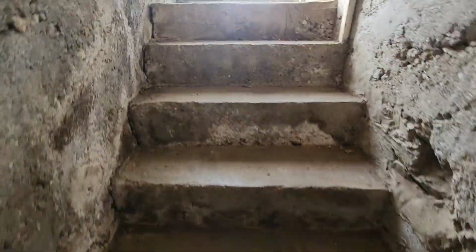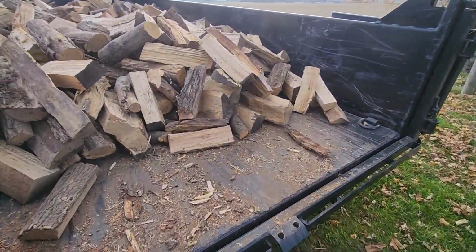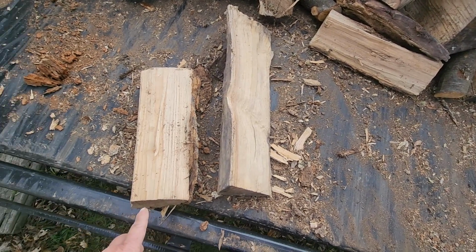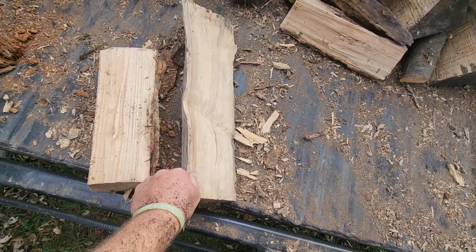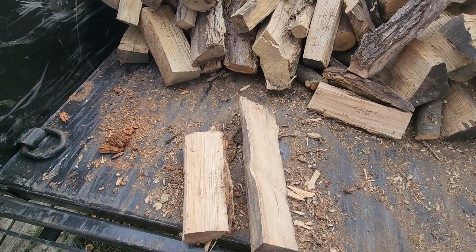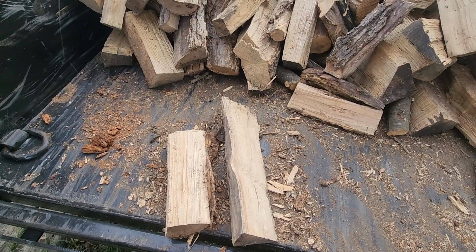Problem that I'm having with this firewood is that the lengths are all over the place. I got a lot cut at this size and not so many cut at full length. So it's not uniform enough to do what I originally wanted to do with it. But it's still good firewood.